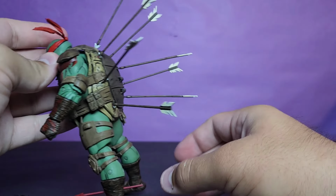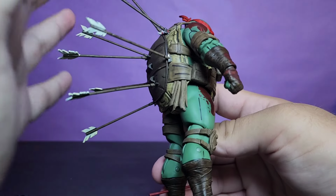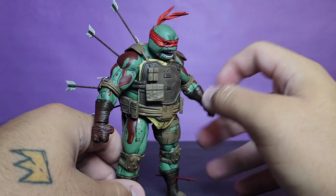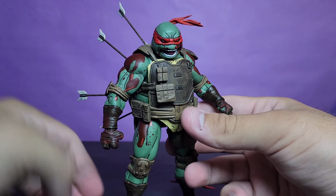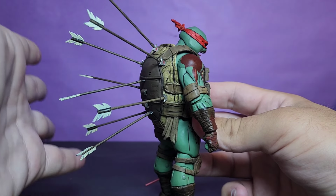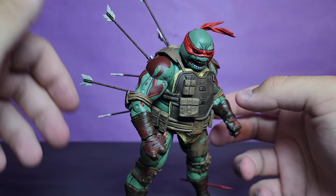And this is nuts to me. This is so damn good. This is the reason I waited for this one. I guess it's a new sculpt for the shell. I love this. The first to fall, Raphael, so if you want, you can have him dead, essentially. Looks great. I've never seen anything like that with an action figure. That is so awesome. It'll take up a lot of space on the shelf, but I totally think that it's worth it for this storyline.